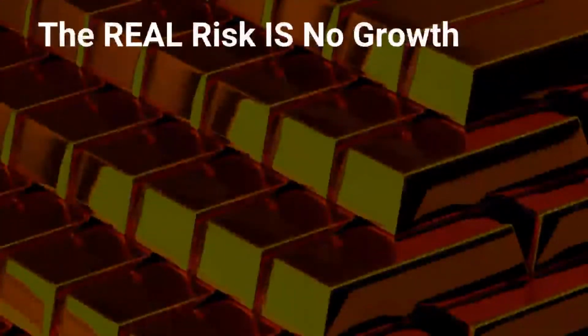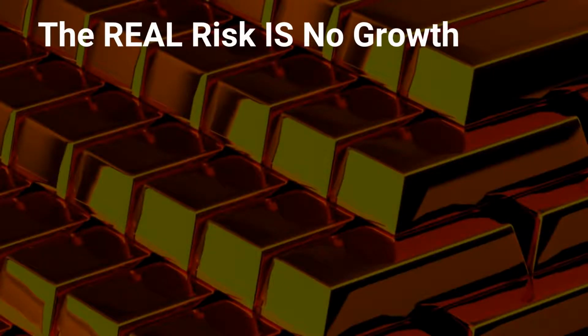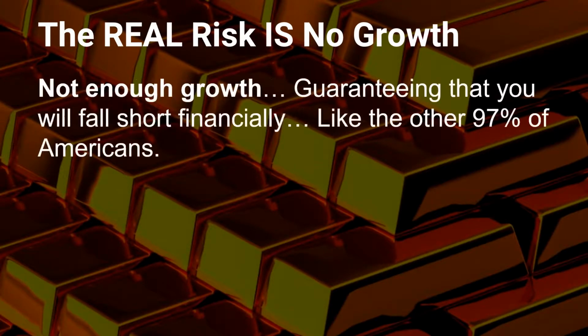The real risk in investing is not getting enough growth to fund your financial goals, to do fun things with your money, to enjoy your lifestyle, to use your money for important things like family or charitable causes or legacy. For all those things, you need your money to be growing as much as possible, as much as you're comfortable with. So basically, you want your money to work hard for you because you've worked hard for your money.